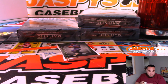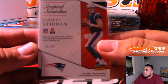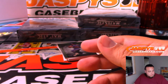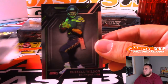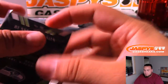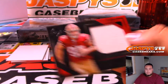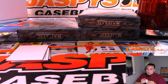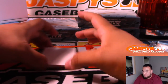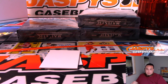Patriots. That'll be random number block. Pats. And that was 75. Spot 5 would be Roy. Oh, we got that man, Russell Wilson. 29-75. Nick Bosa for the 49ers. John Watson, bottom straight up. For the Bengals, Drew Sample. Cincinnati Bengals, that's Ed Knox.